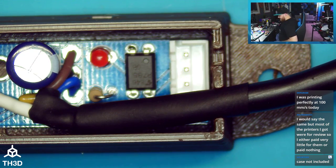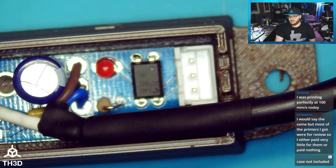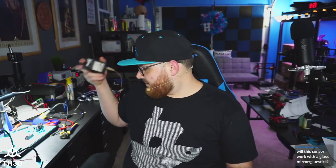But that's it. So we just built our old school V3.1 kit there. Case is not included. You have to print your own case. It's a DIY, which means do it yourself. And I figured you guys might want to print your own color anyways. So yes, all of our sensors work with glass and mirror. It will not read the glue stick itself, but it will read the mirror. So glue stick isn't really a dense enough material for it to actually sense.